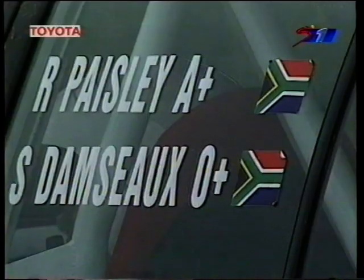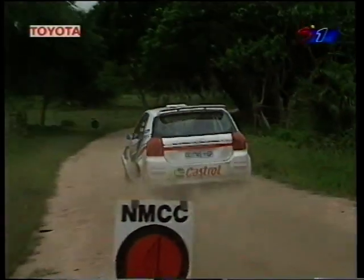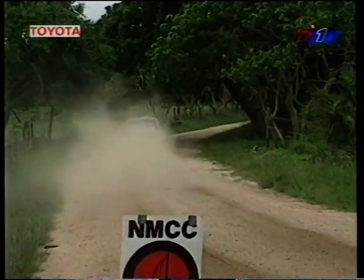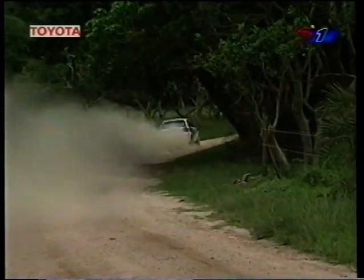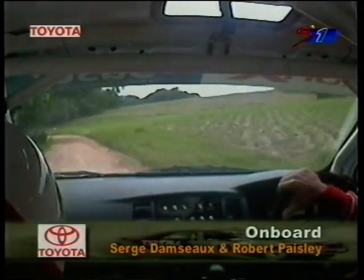Despite arriving at the event with a brand new car that featured significant changes over last season's championship winning machine, Damsu was ultra confident as the team had completed over 200 kilometers of testing prior to the event. The substantial testing had allowed the team time to iron out all the handling vices and tailor the package to suit the 9-time champion's driving style.